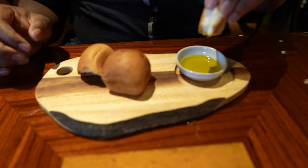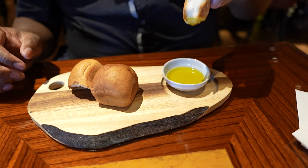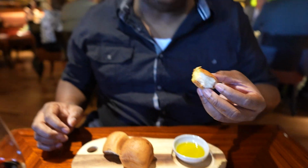Boop. A little olive oil bath. A little olive oil bread jacuzzi. Even in olive oil, this bread cannot slip one past me. It is the traditional gluten-free vegan roll. If you had one, you had them all.